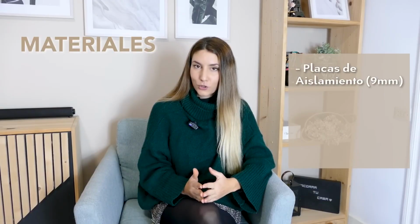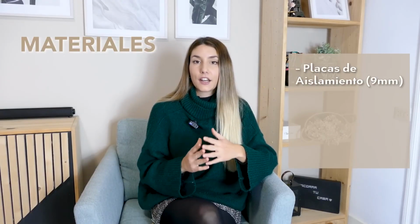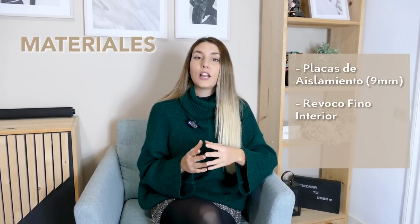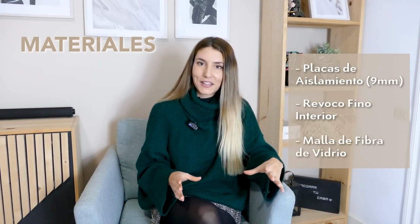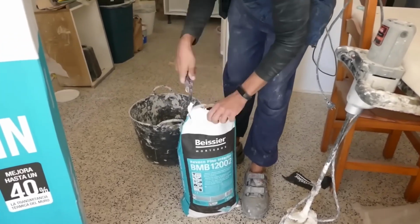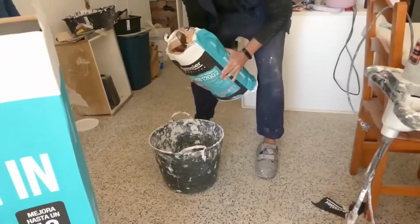What materials do we need to apply? First would be the 9mm thick insulation plates. The next thing would be the fine interior plaster, and finally the fiberglass mesh. How do we place it? What is the process that needs to be followed? It's simple. First, prepare the mortar, the fine interior plaster. Use 6 liters of water for each 15-kilogram bag.